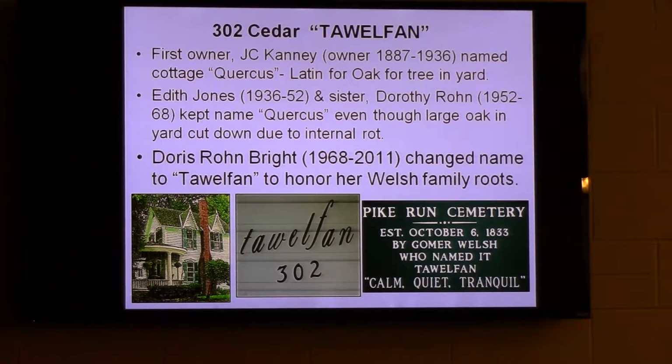Well, this is the last one I'm going to tell you about. I have to stop and think. Tawelvon. You don't pronounce the F, it becomes a V. The first owner of this house, which we all know as Doris Bright's house, named it Quercus, which was Latin for oak. They had a huge oak in the backyard.